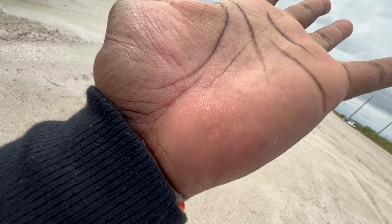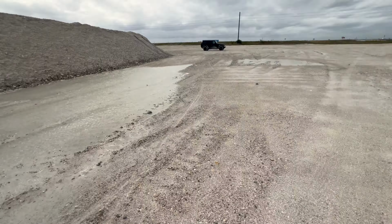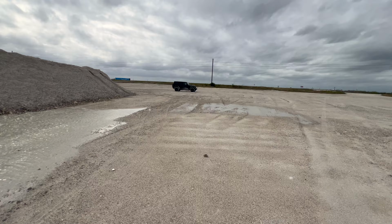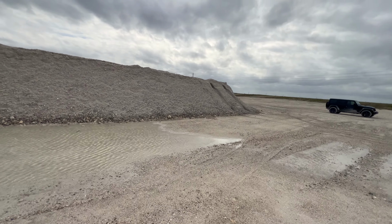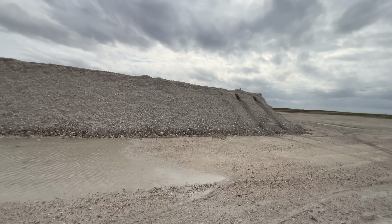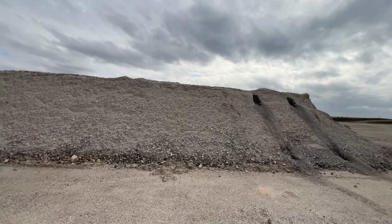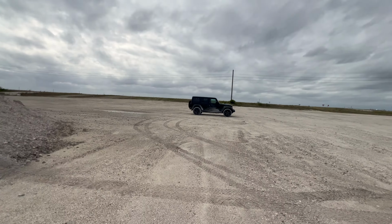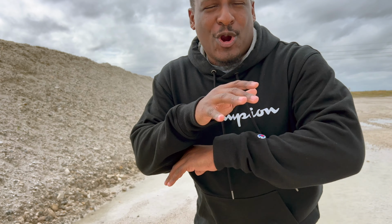All right, guys. So I made it down. As you can see, I almost got cut up, man. Those rocks are really sharp. But now it's the Jeep's turn. I was looking, and this over here is probably the best option to climb. So yeah, we're gonna give it a shot. All right, so we're gonna do this. This is either gonna go really good or really bad. We'll see. Wish me luck.